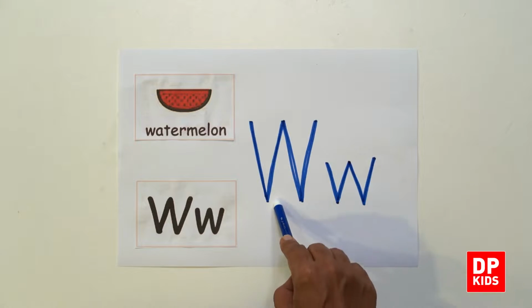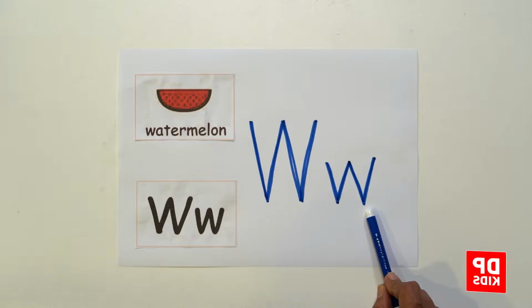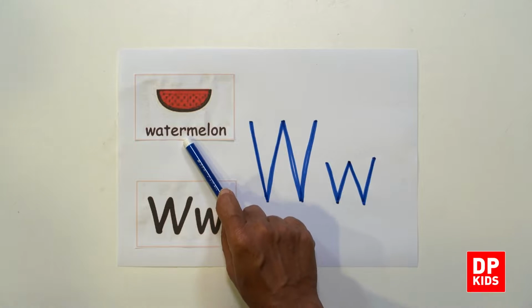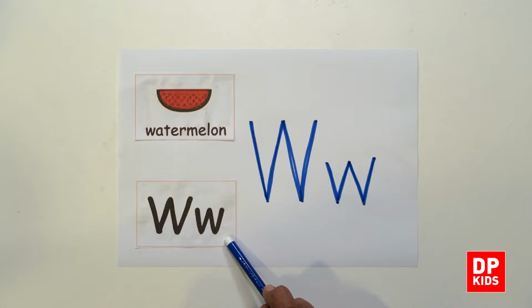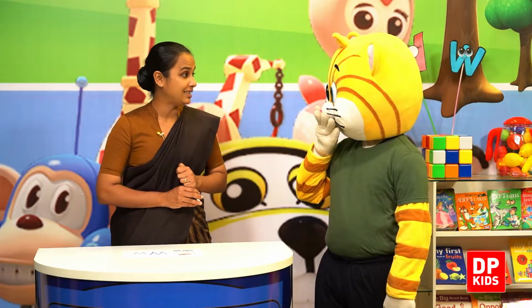This is the way to write capital W and simple V, right? So we saw a watermelon here and we read the letters and we wrote the letters. Now, what are we going to do? Kitty, I think it's story time. Yes. So we'll watch the story and come back.